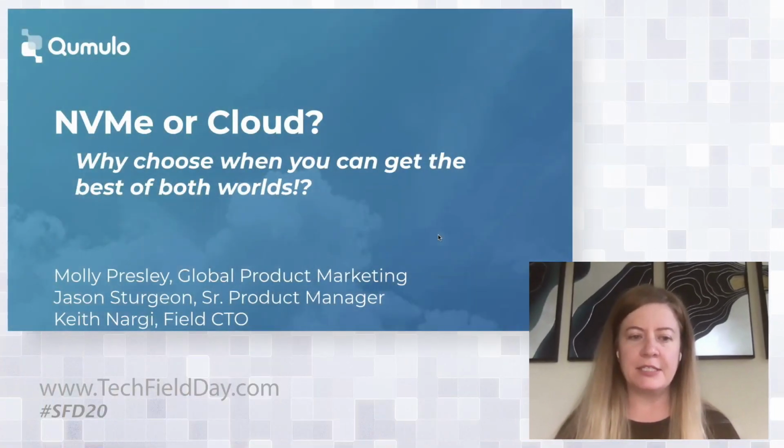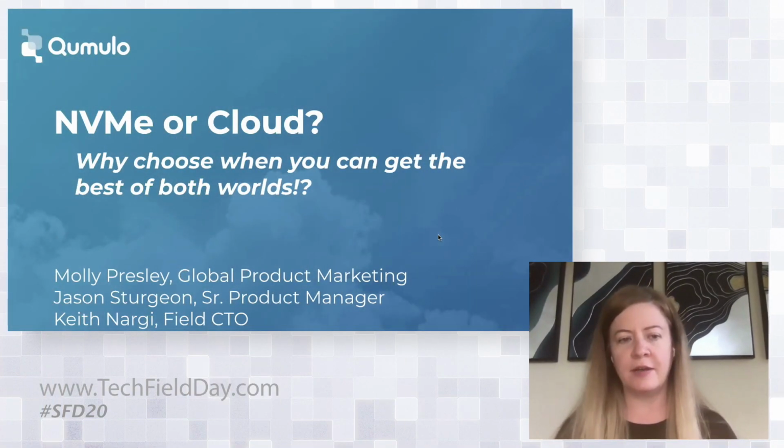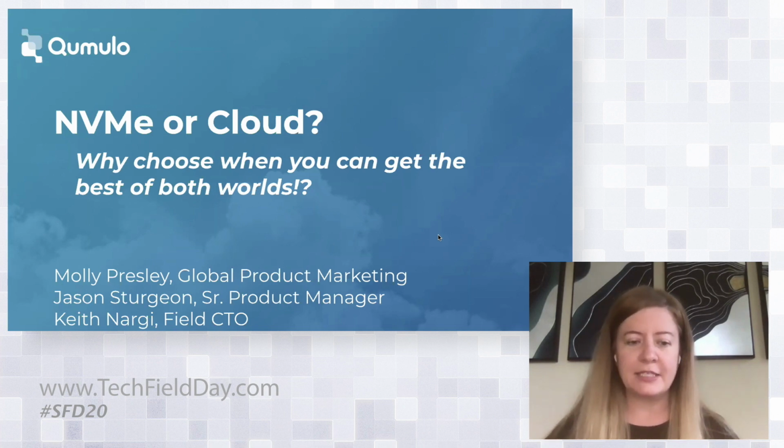But really, when you think about Qumulo, what we're really looking at is how can we give you access to your data where you need it, when you need it, no matter which location it's in. And that's by blending a modern solution of a software-defined file system that can span across NVMe, cloud, spinning disk, of course, as well. And that's really what we're going to focus on: how do we give you that choice? How do we make the decisions on what types of technologies we support, how we get the data to those technologies, and really delve deeply into the experience with Qumulo.